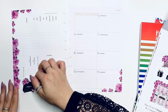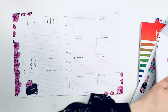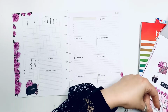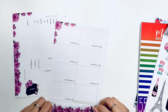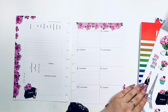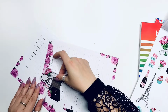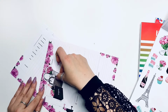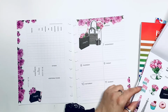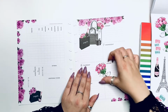Okay, we're gonna add some Chanel bags because why not? And I do have to say that the new page that I have created for myself is helping me quite a bit. I was surprised how much I really do use it and how convenient it became for me to use it. Okay, and another Chanel bag. Beautiful. This will be a very quick plan with me. Nothing really major is going to be happening in here.